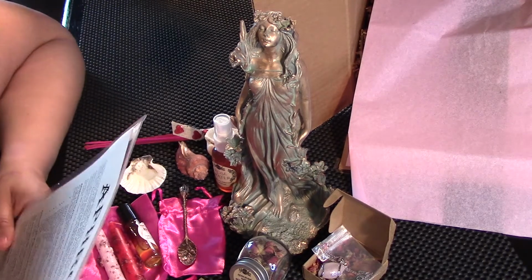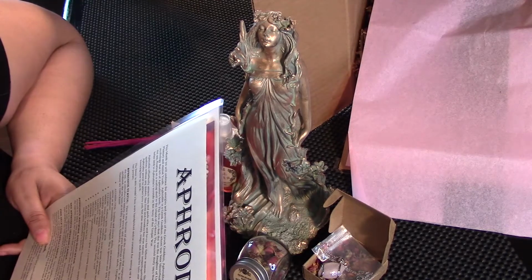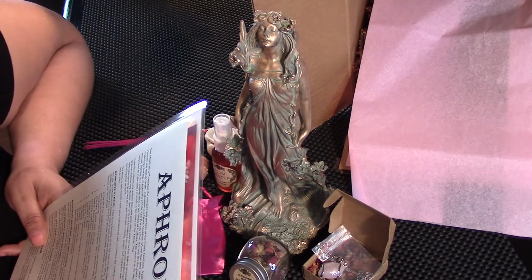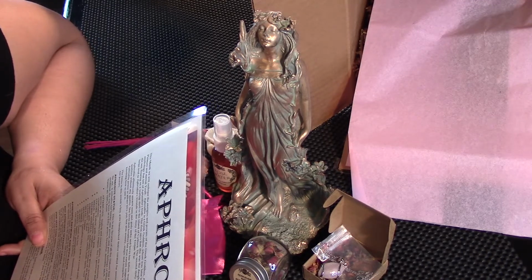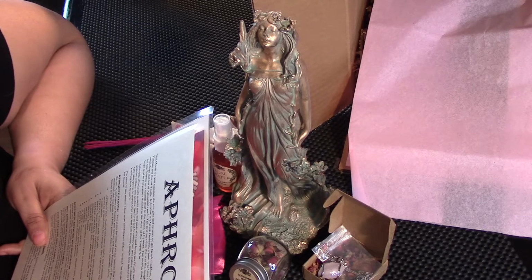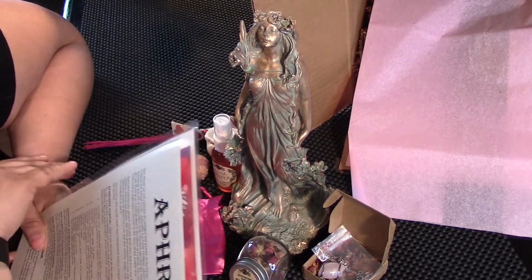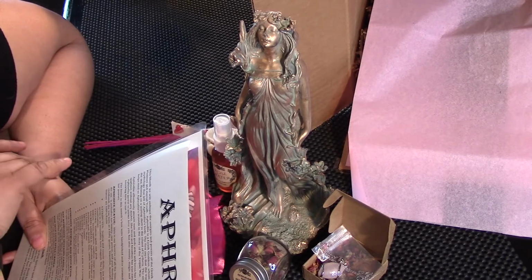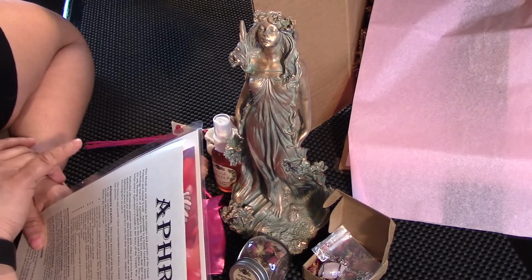So let's see. This month we will embrace the energies and powers of the Greek goddess Aphrodite. Aphrodite is the goddess of beauty, fertility, love, pleasure, and eternal youth. She is a Greek goddess who was later identified by the Romans as Venus. Two stories in Greek mythology tell of Aphrodite's birth. The first says that she was the daughter of Uranus, the Greek god of the sky. She appeared out of the foam of the sea, floating on a scallop shell to the island of Cythera.